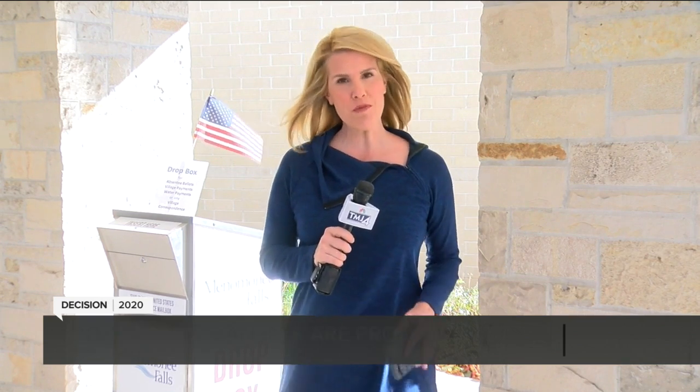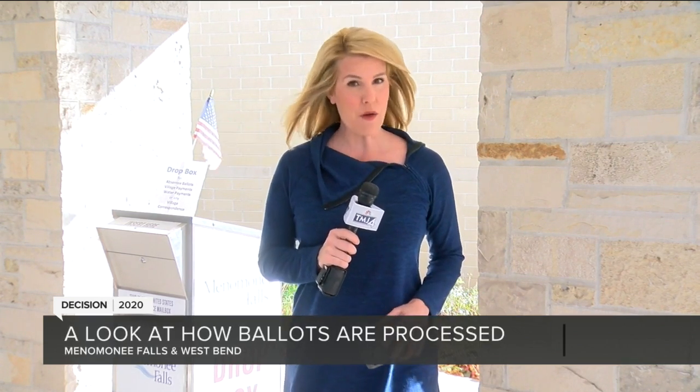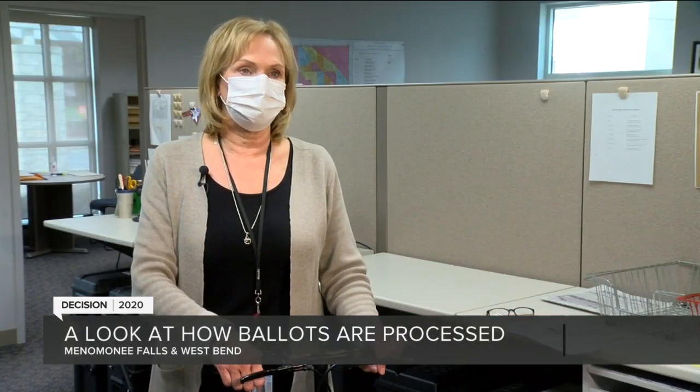Here in Menomonee Falls, the team in charge of working the election and handling ballots says they're answering more questions than ever before about votes being counted. They're concerned about their vote counting, even though we've already checked their ballot in, and we do our due diligence when we receive ballots.